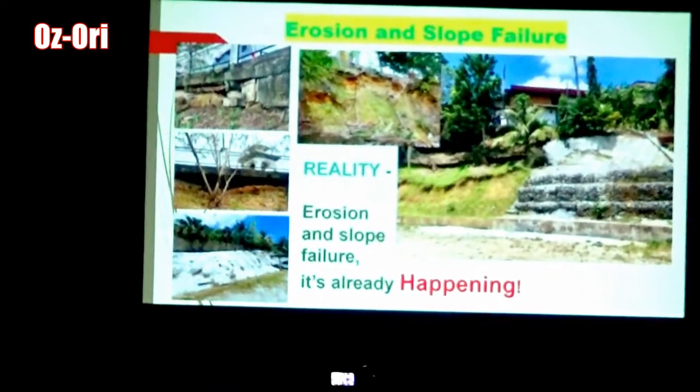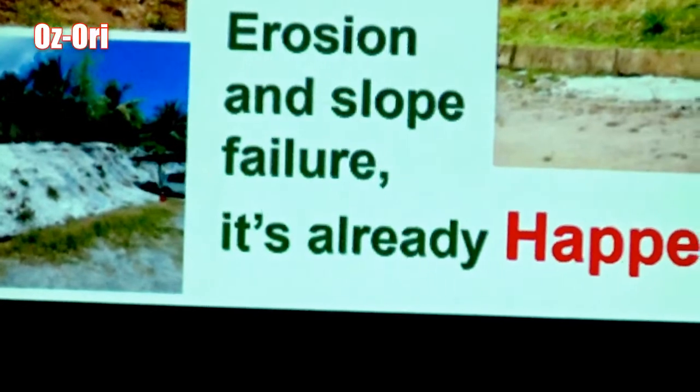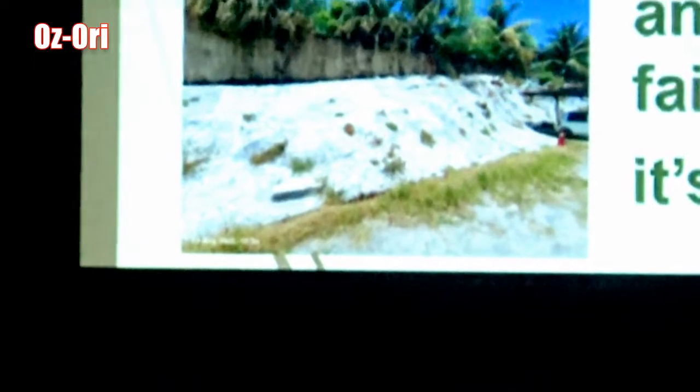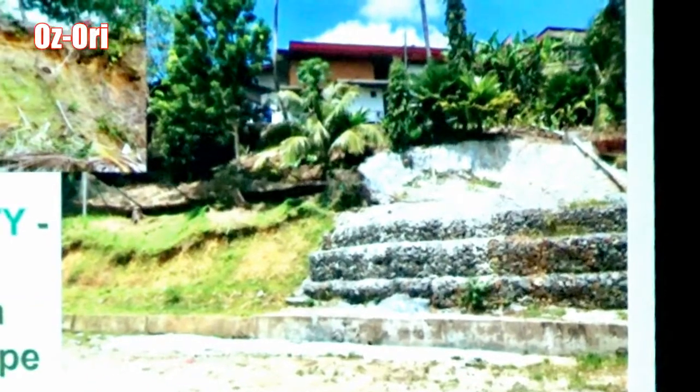Right. Why do I bring this up again? Why do we keep bringing this up? Let me just reiterate, because it all ties in with the financials. The reality is, we are not only looking at the site of the cemetery. I think Father shared this. I took this picture when I went to St. Michael's, and this slope failed last year.